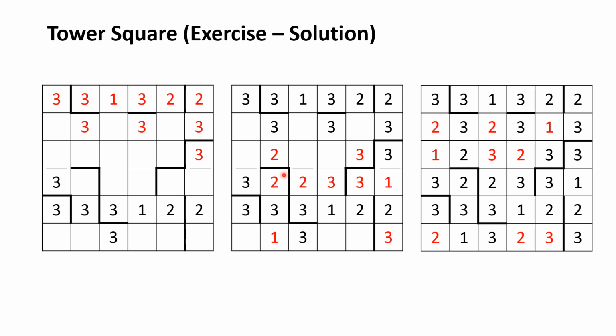Now we have a few more that we can figure out on this row here. We can't put a 1 here because we're only allowed to have 1 1. So this has to be a 2. So that gives us a 2 here, a 2 here, and a 2 up here. And then the only spot left for the 1 in this row is here. So we put a 1 here, and then we have the same issue here. There's only 1 spot left for the 1. So we'll have to put that down here.